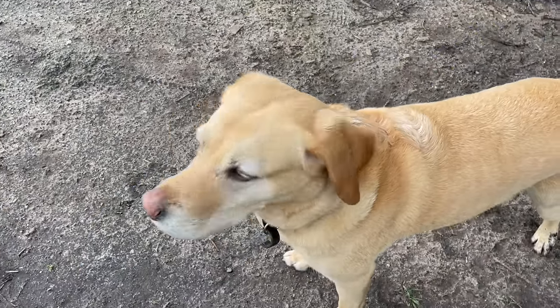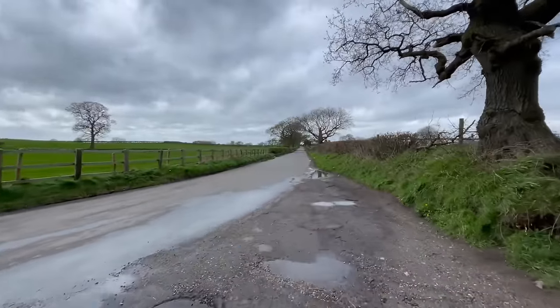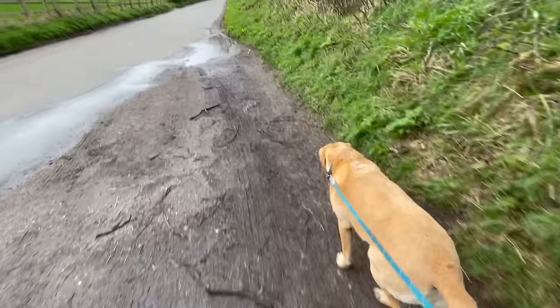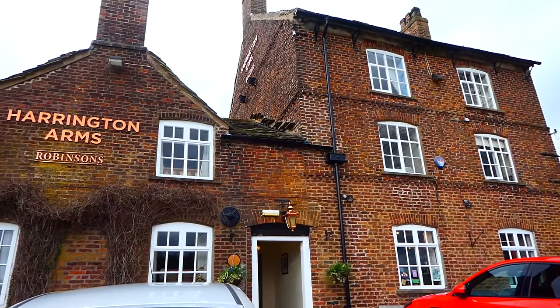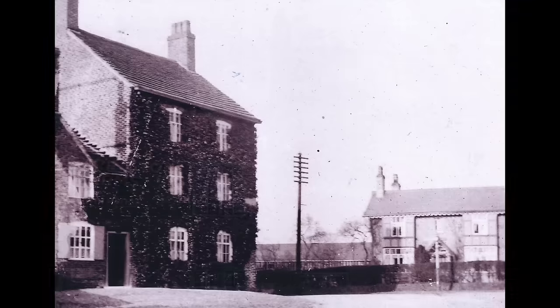Going to do a walk that Charles Tunnicliffe loved to do. Are you ready for this madness? Are you? Let's do this. In the book, Charles mentions that he starts at the Harrington Arms, so that's where I'm off to first. This gorgeous old pub still looks the same from when it was converted from being a farmhouse in 1710.